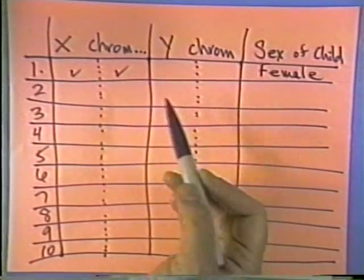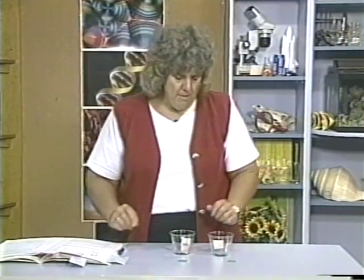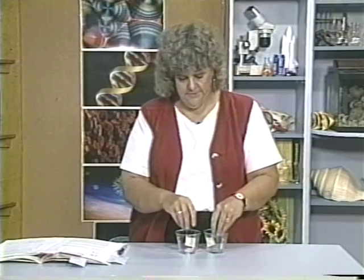Got an X, whatever I got, and it would be a male. What we want to do is see, after you do this a few times, if you come up with more boys or more girls as you do this. So let's take a couple minutes. If you have time to do it more than 10 times, do it again, see if you get the same kind of answer. So let's go for it here for a couple minutes.